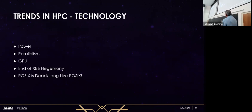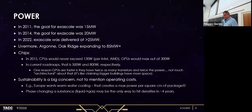The dominant things we worry about are power, parallelism, the rise of the streaming core model with GPUs, and the end of the dominance of x86. I think I actually forgot to put in IO slides because I was at 50 and I stopped. But what's going on with file systems is also pretty interesting. But let's start by talking about power for a couple of minutes.